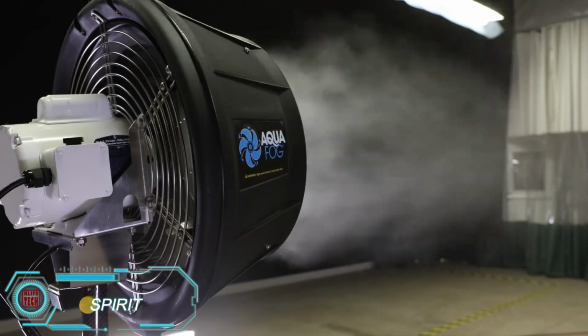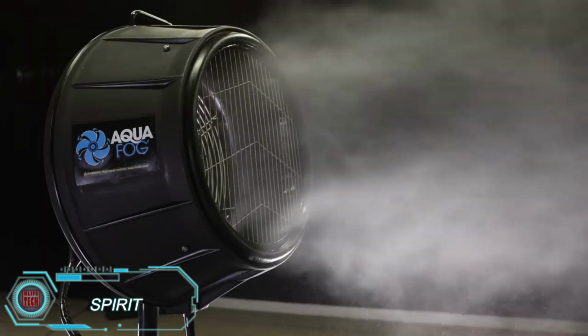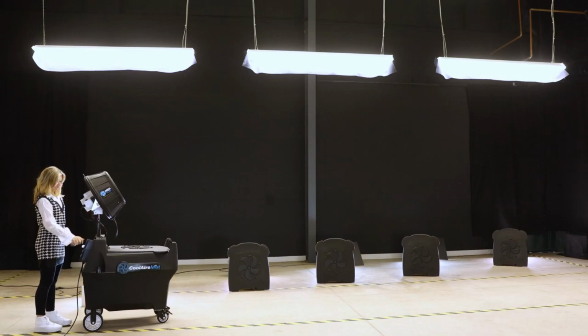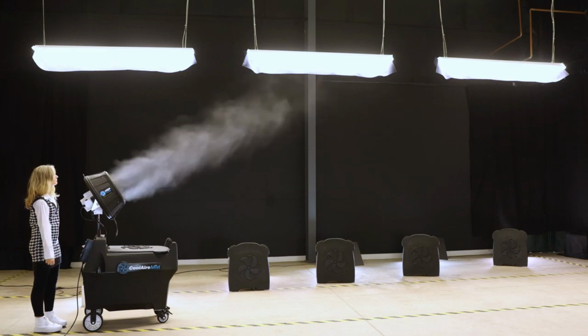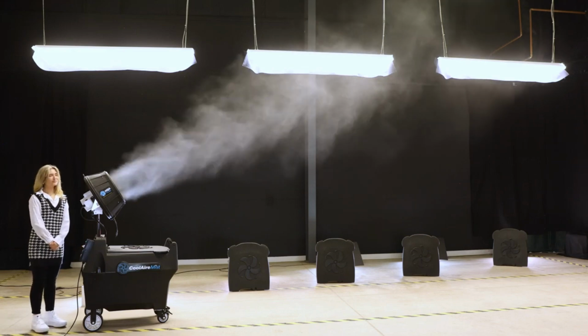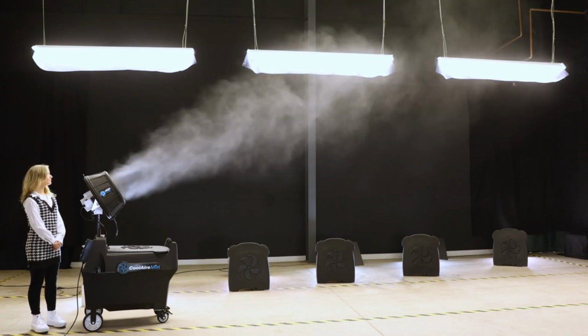There are times when traditional cooling systems just don't cut it. That's where the Spirit comes into play. In just a minute, this powerful atomizer is ready to spray up to 5 gallons of water per hour, cooling a vast area efficiently. The secret to its longevity? A 70-gallon tank that ensures it keeps going, even in the hottest conditions.